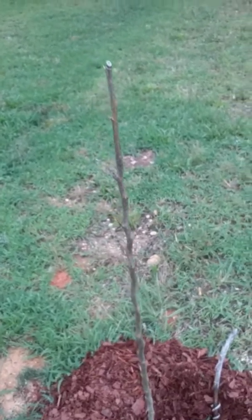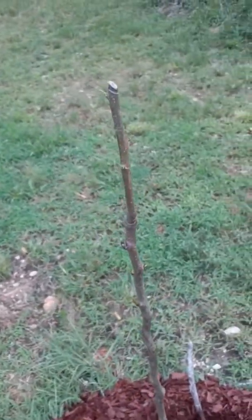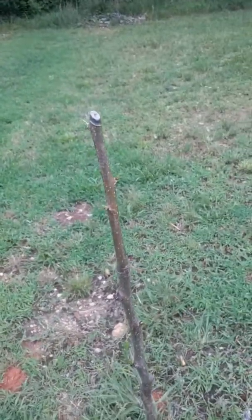This little baby here is my honey sweet pear tree from Stark Brothers, and as you can see, it is starting to give me some little baby leaves. Yeah, won't be long.